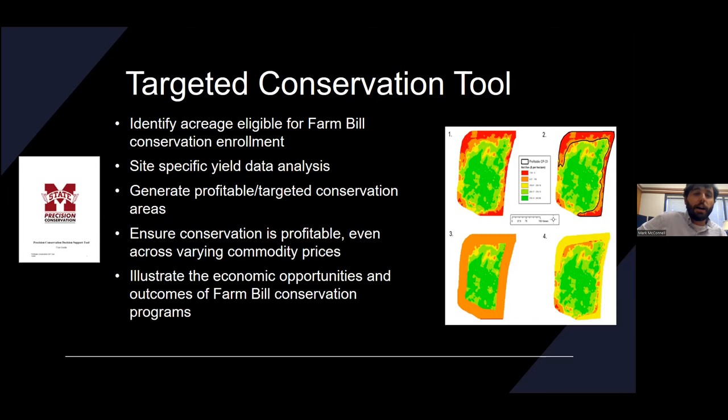Then if the farmer has yield data, which they give to us, then we can generate a series of scenarios that help illustrate the economic outcomes of those conservation scenarios. And in this little graphic over here to the right, the first panel is what the profit map was with just production. You've got some definite profit loss there on the field margins. The second option there is a very targeted strategic conservation enrollment. Number three there is the profit surface when you maximize conservation. And the fourth one there is if you just enroll the stuff outlined in number two, what does the profit surface look like when you do it more strategically? And I'll elaborate on that in a little bit.